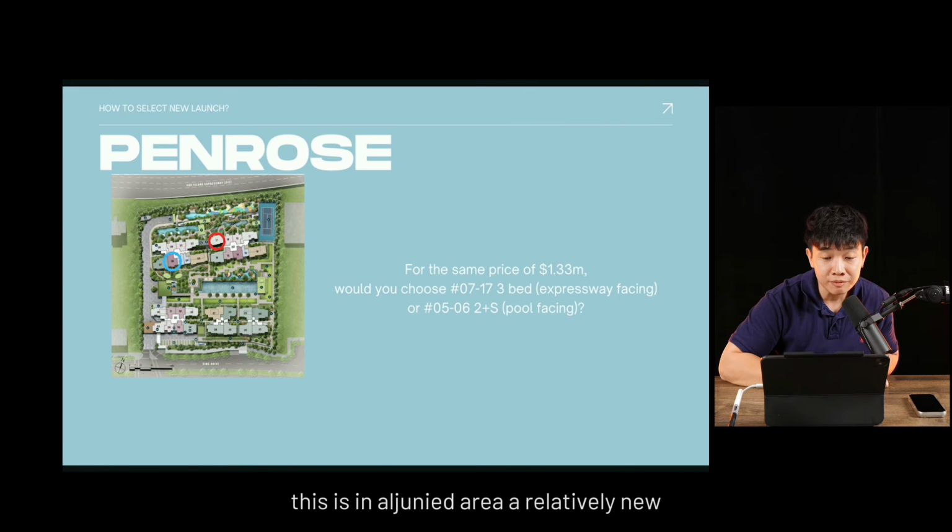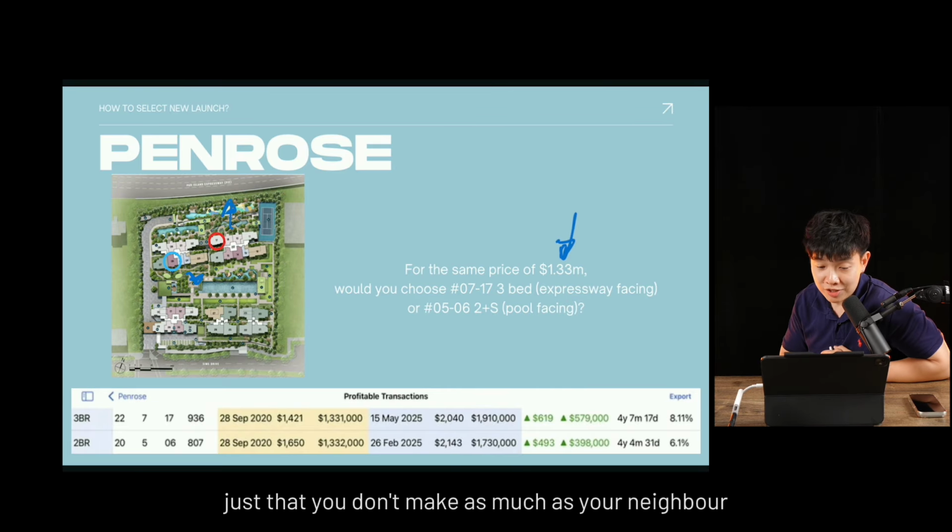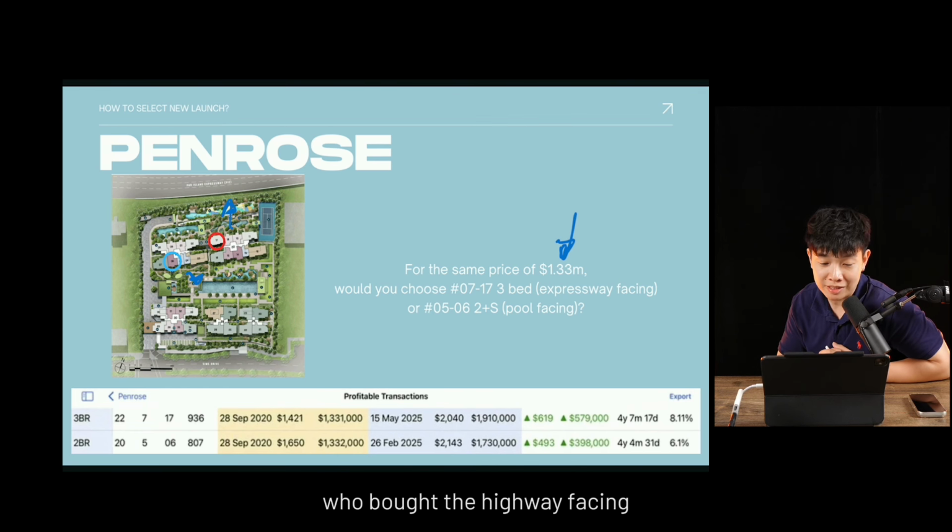Now, this one may be a bit difficult because some people say, wow, I need a 3-bed, definitely I go for it. But what if you are single or a couple? You have the choice to either go for the 2+ study or the 3-bed. Which will you go for? If you choose the 2+ study because it's quieter, then, well, you still make money, just that you don't make as much as your neighbor who bought the highway-facing 3-bedroom.